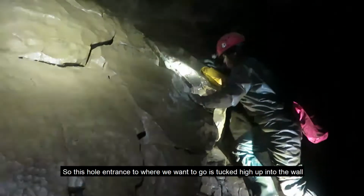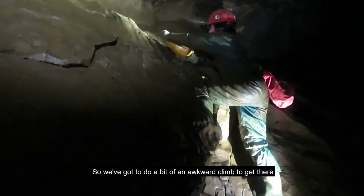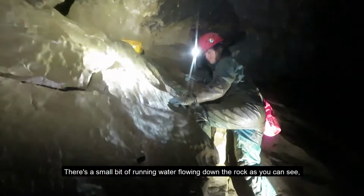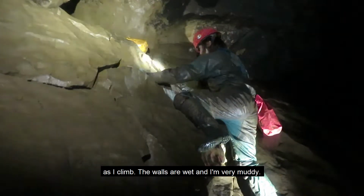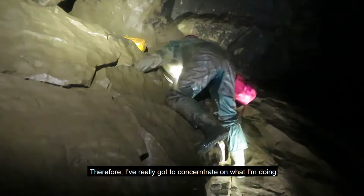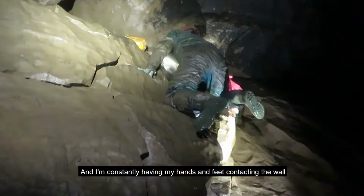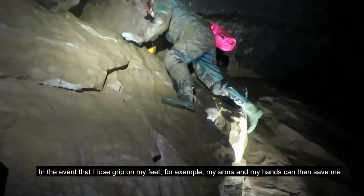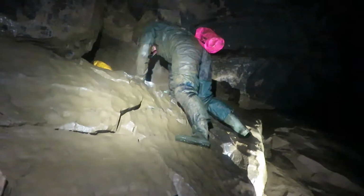So this whole entrance to where we want to go is tucked high up into the wall, so we've got to do a bit of an awkward climb to get there. There's a small bit of running water flowing down the rock, as you can see, as I climb. The walls are wet and I'm very muddy. Therefore, I've really got to concentrate on what I'm doing, and I'm constantly having my hands and feet contacting the wall. In the event that I lose grip on my feet, for example, my arms and my hands can then save me, and vice versa.